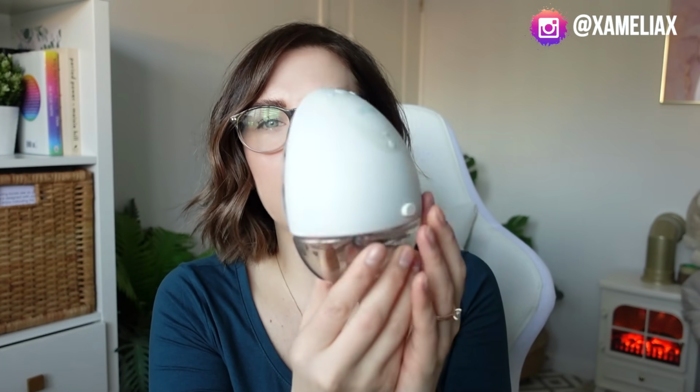I like the way this goes together, if I'm honest. It's very slick, which you would expect for the price. And this pours really well. So this little green bit comes off and you can see there's a spout. So that pours very easily, which is also nice.